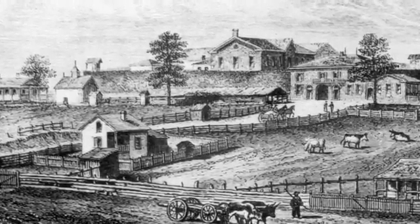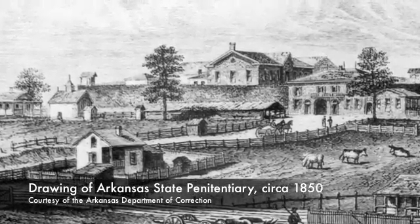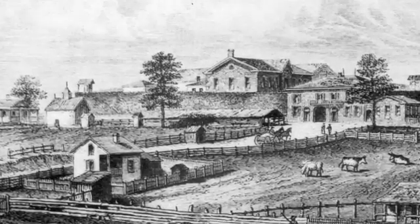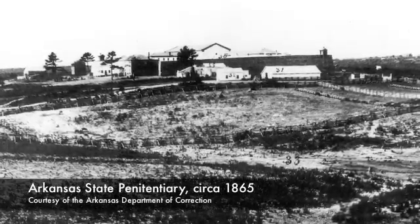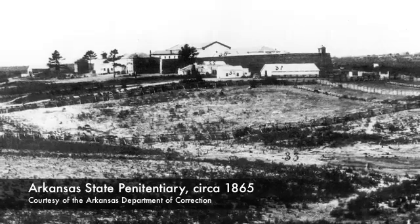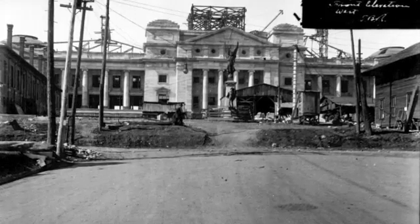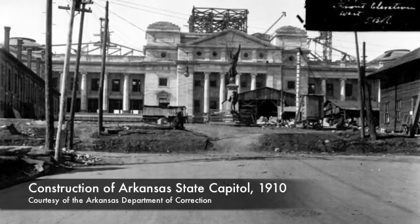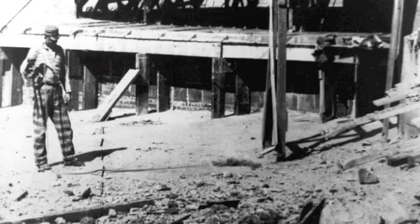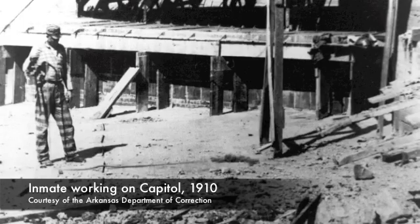It was located where the Capitol sits now. We have a drawing that I think maybe an inmate did. From the appearances of the drawing, it looks like it was situated the same way the Capitol is. When they came and started building the Capitol, they started moving, obviously, the prison. The Capitol was actually built by inmate labor. If you go down in the basement at the Capitol, you'll see a whole bunch of pictures of inmates in stripes, because that's what they wore at the time.